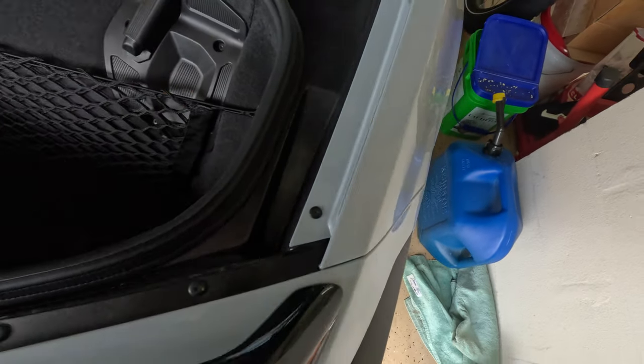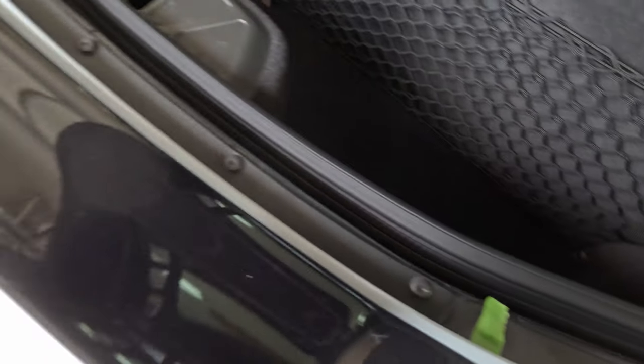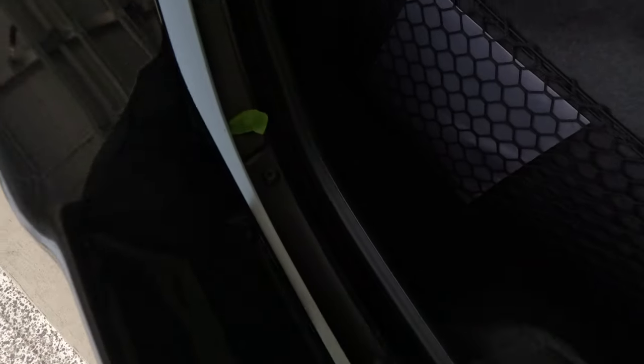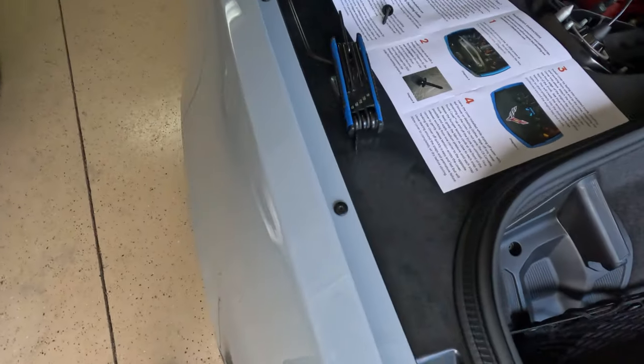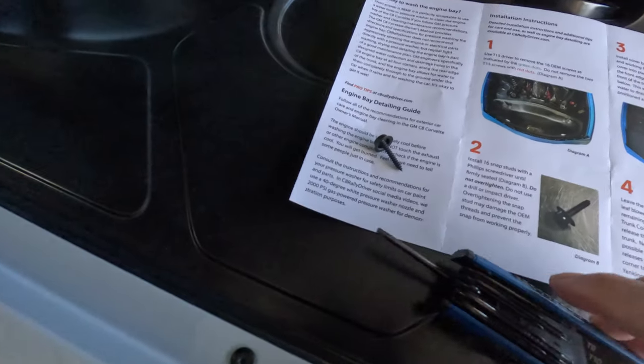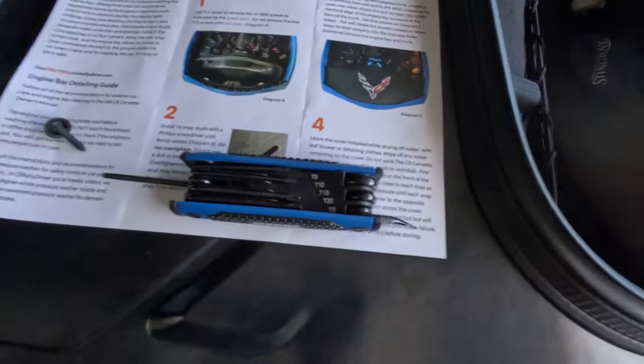It will go one, two up here on this side. And there's a whole bunch of them along here. I don't know if you can see them all, but there's quite a few along here. 16 of them, I think, all in total. So I'm going to do the first one, and I have a T, let me see if I can show it to you.